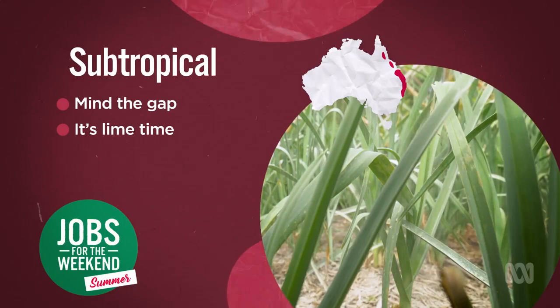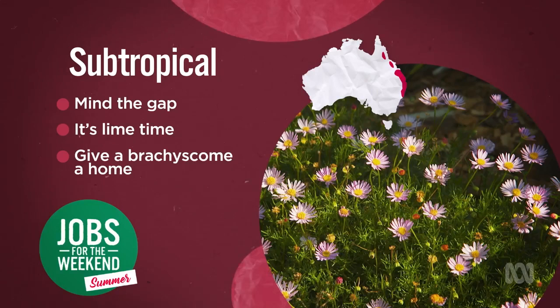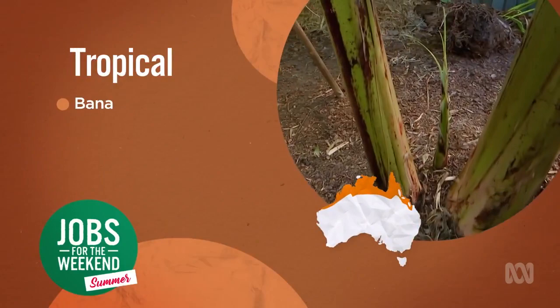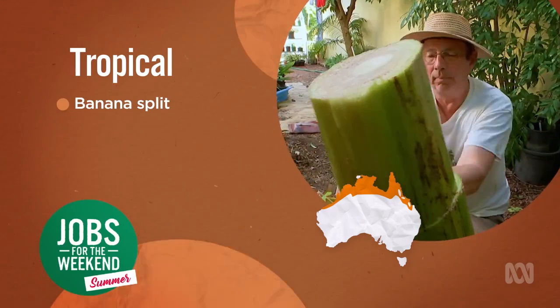Compact, colourful and unkillable, bung in a brachyscome a day. With pretty purple daisy flowers year-round, this native ground cover is a great living mulch in a rockery or cottage garden. In the tropics, it's time to thin out banana suckers to promote full-on fruit. Leave just three healthy suckers, a leader and two followers, cut the remainder off at ground level and compost.